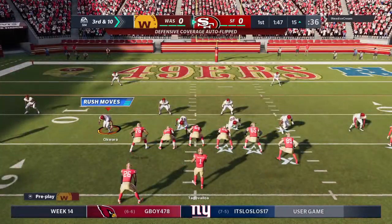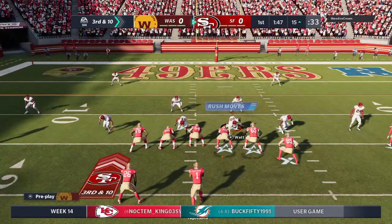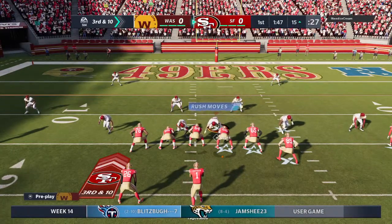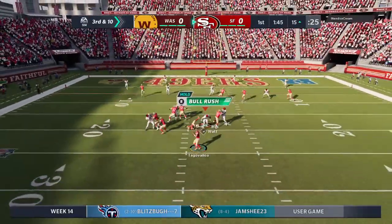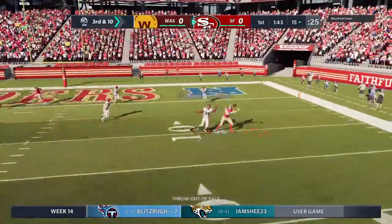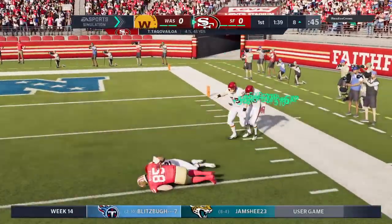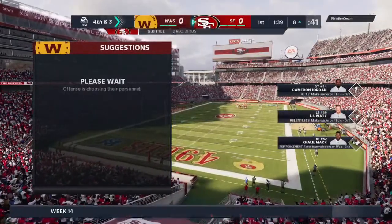Now play number 7 of the drive as they're looking at a 3rd and 10. Let's go, D. Tighten up. Let's go, D. Tighten up. 58, right over there. Yeah. Mike. Tagovailoa working out of the gun. This one into the hands of Kittle, the tight end. And they're able to corral him right around the 8, and that's short of the first down.